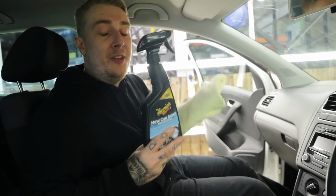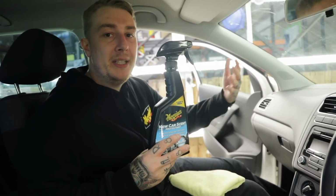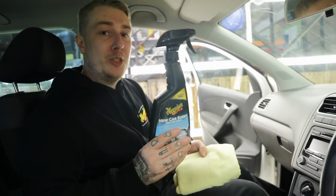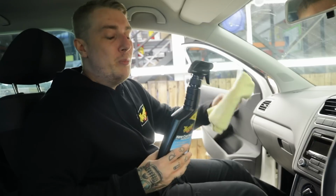So next up, using the new Car Scent Protectant. Now this is going to be used on a dash to not only clean it and maintain it, but also give it that UV protection. Now the golden rule whenever using a product like this on your dash is to always spray directly to the towel, then wipe. Don't spray on the surface area because it could cause overspray. It just means more time cleaning up.